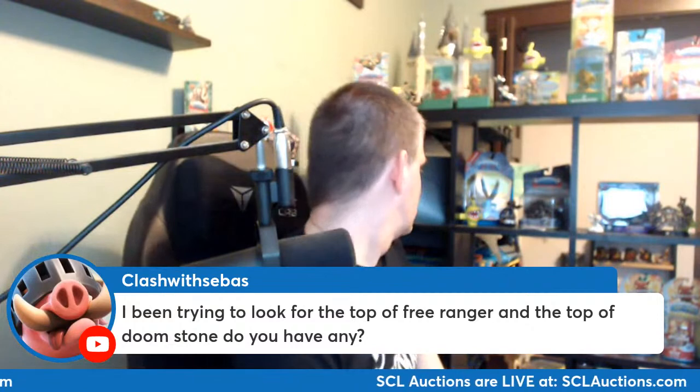Been looking for the top of Free Ranger and the top of Doomstone. I think I have bottoms of both those right now. Yeah, I have the bottom of a Doomstone and the bottom of a Free Ranger, so no, I don't have the tops right now. I've had them in the past, and I'm always able to make the pairs eventually. So I do not have those currently, but feel free to keep asking. You never know when I might get them in.